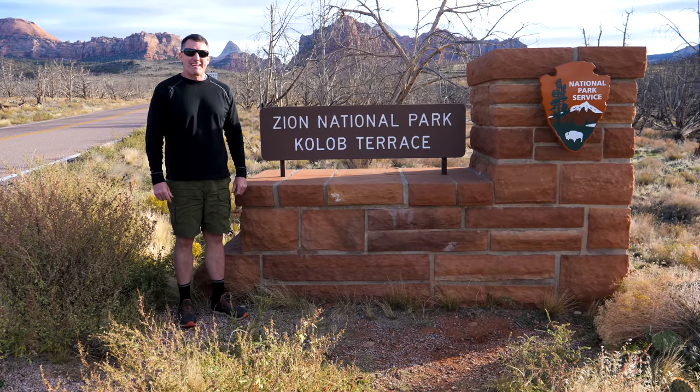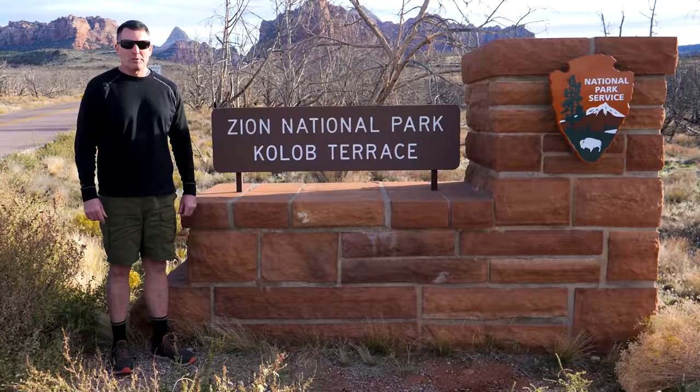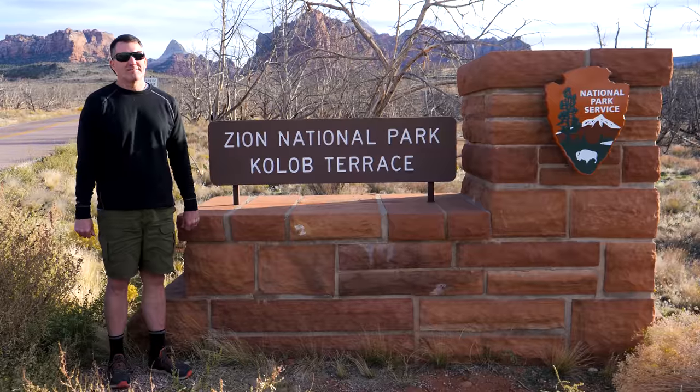So this is my first time in the Kolob Canyon District of Zion National Park. We're in Utah and we have a permit to hike the famous Subway. It's gonna be a good one.